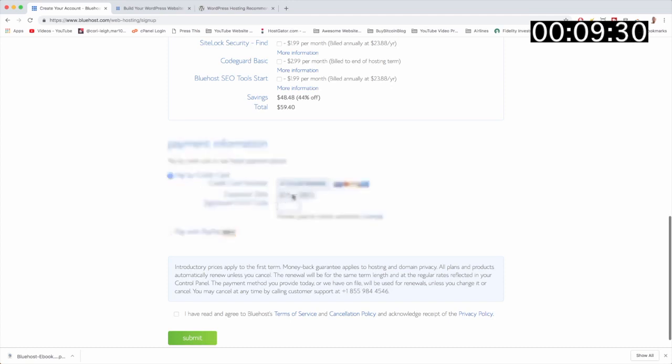Okay, and we have our expiration date. Excuse me if I blanked that out right there. Can't have one of you guys going on a shopping spree with my credit card. And with that final piece done, once you've got your payment information in there correctly, we can then bring our mouse down to the bottom of Bluehost's secure checkout page here. Just check the terms and service box. And then to complete our order, we're just going to click on submit.